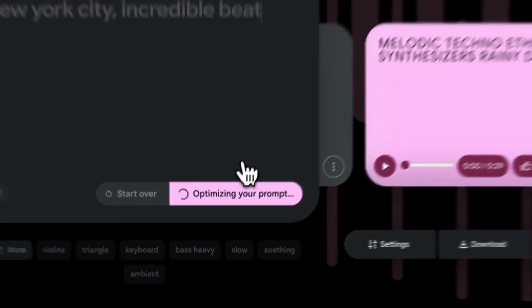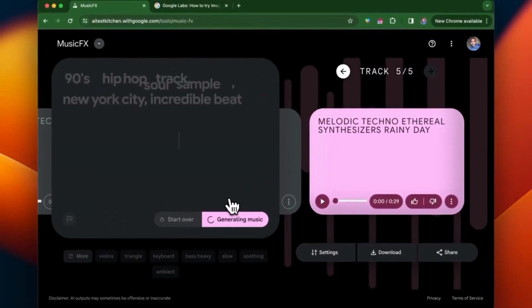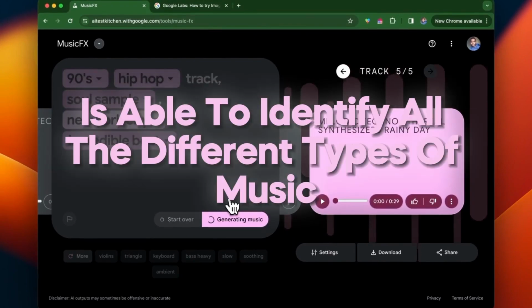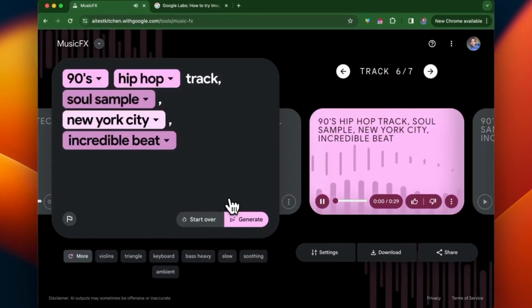And again, I think if you just notice, it's able to do all these different genres as well. So that's also what just makes it insane. It's able to identify all the different types of music.